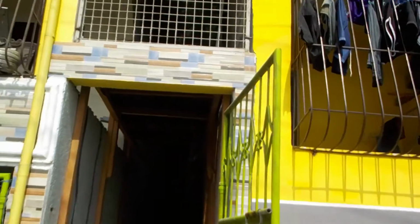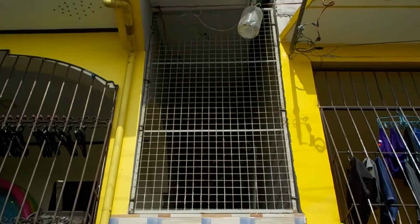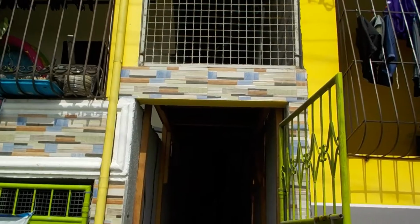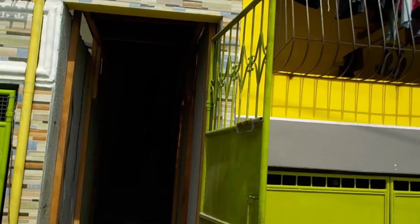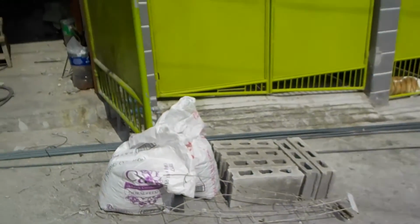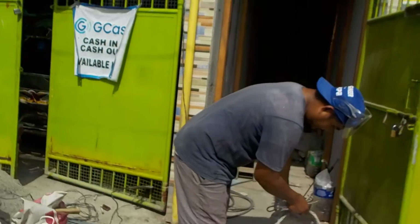So he's working on that, and we got that wire fencing, whatever you want to call it, all the way up now. We just got that one little hole right up there that we got to plug. Anyway, so that's welded off into place, and like I said, he's going to set the blocks today.